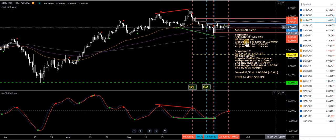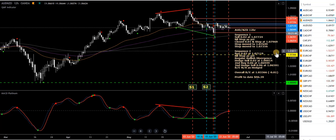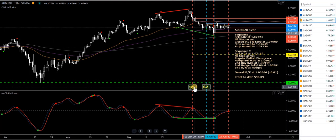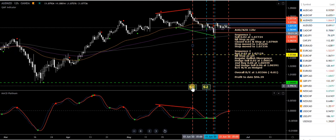Aussie, New Zealand, that's what we're looking at the moment. As I always say, you can pause the video if you can't understand me or if I'm talking too quick or English is not your strong point. Pause the video, read my notes. I normally keep pretty good notes. S1 means sequence 1, S2 sequence 2. Where they are marked on the chart is where they commence.